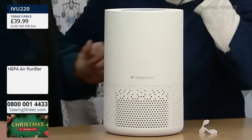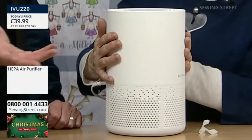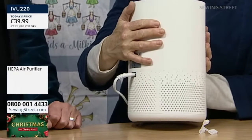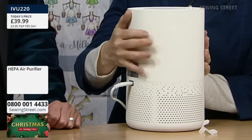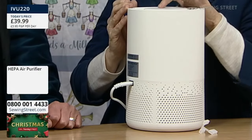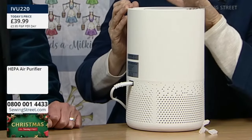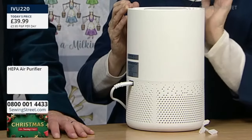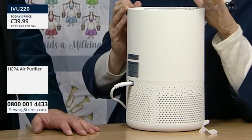So nice, yeah. And again, it's got a sleep mode. It's got the timer, so if you wanted to set it for 2, 4, or 8 hours when you're going to bed. And then you can change the fan speed as well. There you go. It's got 3 settings again. And that can pop on your desk next to your sewing machine in your workroom.